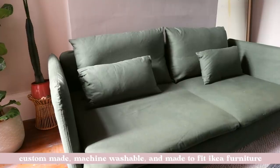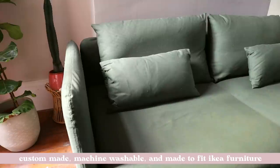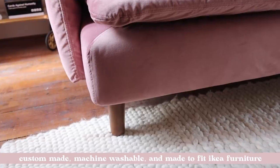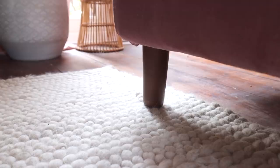The original IKEA covers were a bit like trying on my jeans after Christmas. A little bit too tight. But the Ben's sofa covers fit like a glove, and they just change the entire space. I also changed the legs. I opted for these lovely mid-century style legs. They were really affordable and they completely changed the look of the sofa.